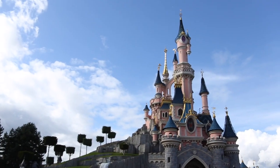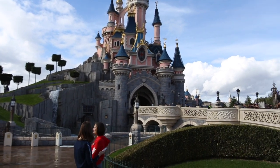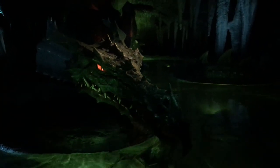There were a few distinct differences between Disney in Paris versus America, like Sleeping Beauty's pink castle and the fact that there's an actual dragon living underneath. We were told to make this the first stop of the day.